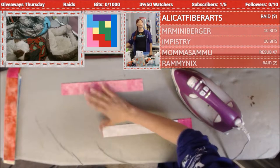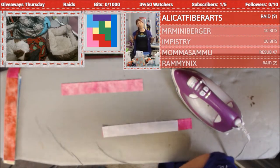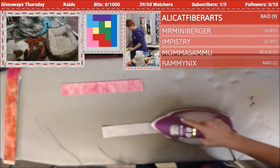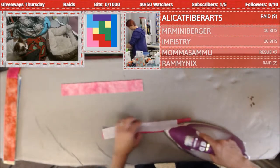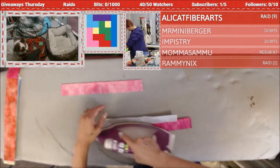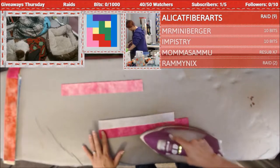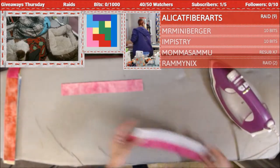And what that does is it's going to give me seams that alternate in opposite directions, and it's going to give me more opportunity and choice in order to be able to lay it out. All right, there we go. So let's lock our seam in. There we are. We have half of that.